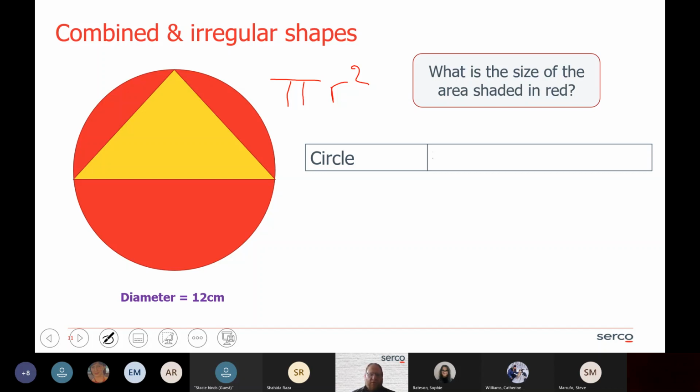Some answers coming in. We know that pi is 3.14. And the key thing here, again, we need to use radius squared. And if we look at the bottom, I've given you the diameter. So if the diameter is 12, the radius must be 6. And we said to square it, you just times it by itself.